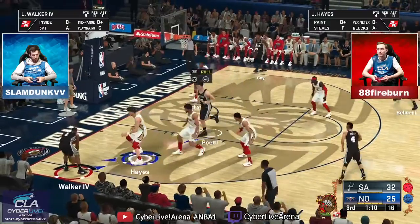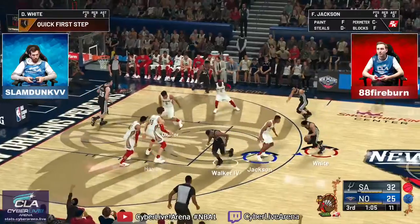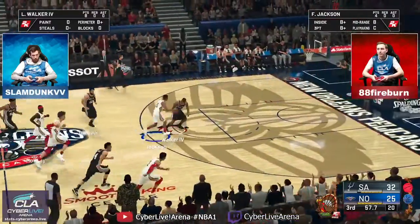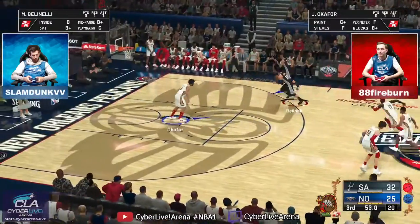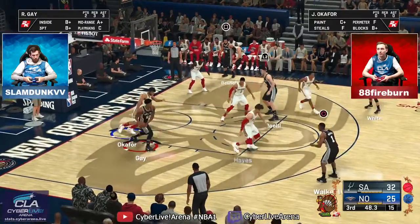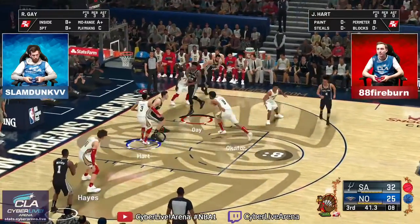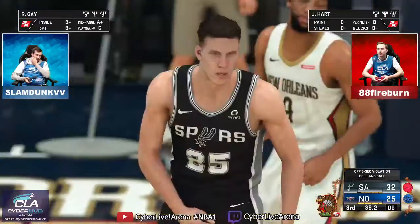You can see the coaching staff rise up and clap for that effort. Walker in the corner. Back to White. Feeds to Pirtle. Stolen by Holiday. Stolen by Walker. Gay with it. Guarded now by Jackson. And here we go. Gay against Okafor. Walker the pass to Gay. Back to Walker. To the inside. And the officials call him for a 3-second violation.